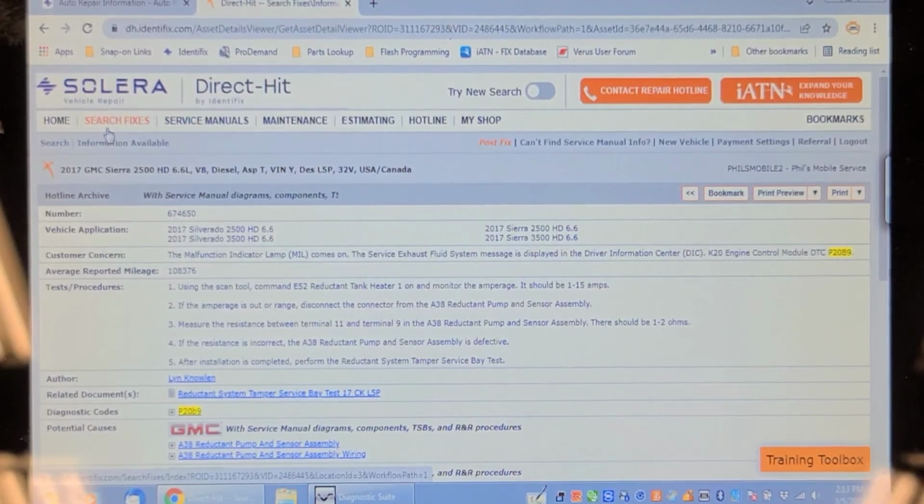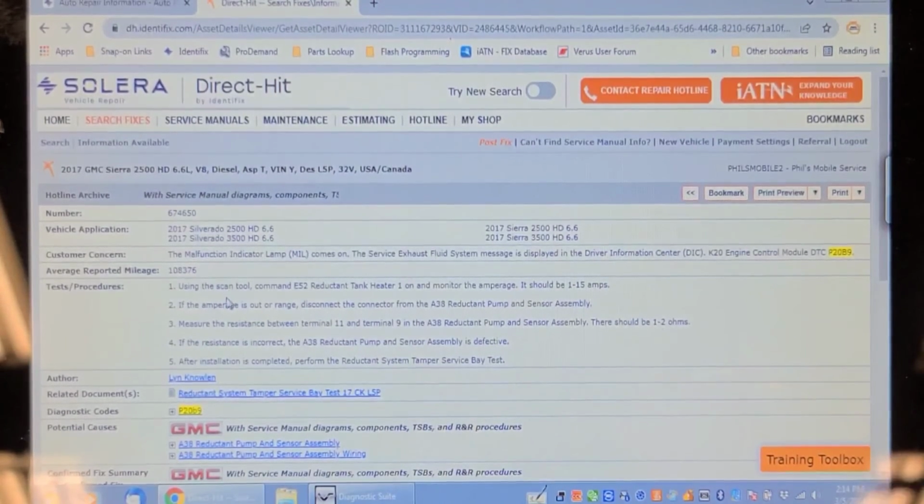So here's a case on Identifix. Basically it says to command it on, which I did, but the problem is intermittent, and it says if the amperage was out of range, to disconnect the connector and connect an ohm meter between pins 11 and 9 of the reductant system pump and sensor assembly. There should be 1 to 2 ohms. Well, I did it at the reductant module and checked the harness. 1 to 2 ohms it said. Well, when it was good, it was like 1.5.